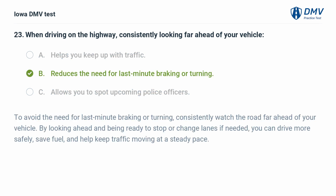B. Reduces the need for last-minute braking or turning. To avoid the need for last-minute braking or turning, consistently watch the road far ahead of your vehicle. By looking ahead and being ready to stop or change lanes if needed, you can drive more safely, save fuel, and help keep traffic moving at a steady pace.